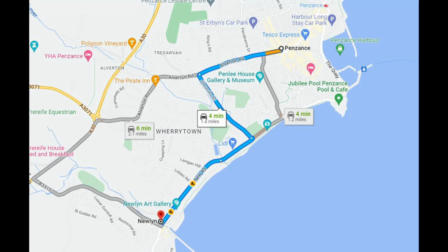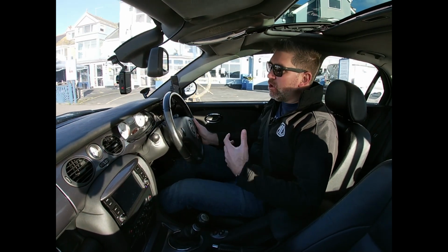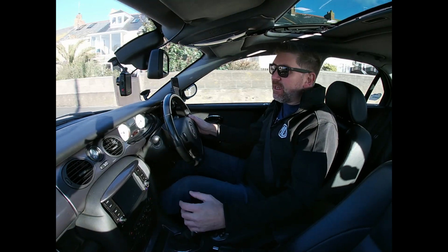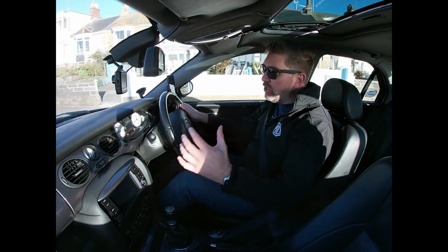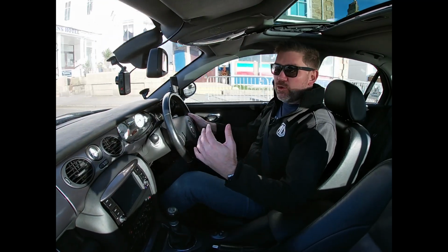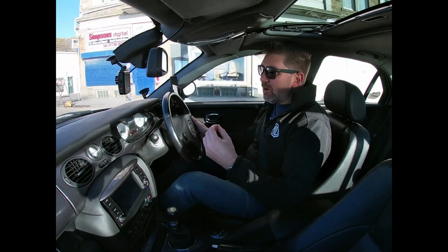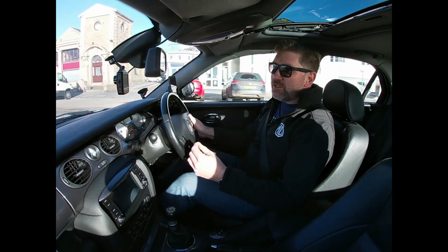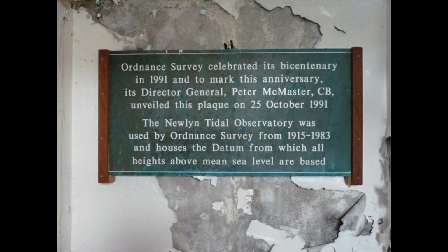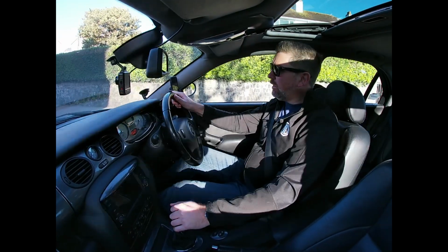The first fact, I suppose, is Ordnance Datum Newlyn. Back in 1915, some work started to try and set the average or the mean sea level for the entire globe. This was attempted in a few sites, but it was actually here in Cornwall, in Newlyn, where the sea level was set over a number of years. Whenever we talk about sea level, for example Mount Everest is about 29,000 feet above sea level, what we're actually saying right across the world is that Mount Everest is 29,000 feet above Newlyn sea level, because Newlyn is the mean average sea level for the entire world. And that's cool. But there is an even more impressive fact about Newlyn, and that's where we're heading now.